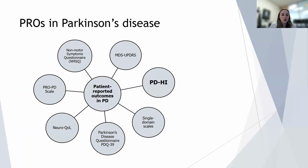Okay, so what I wanted to show is what's currently out there as far as patient-reported outcome measures in Parkinson's disease, and kind of talk about why the need for a new one. And so listed here are some of the most commonly used patient-reported outcomes that have been implemented historically in PD clinical trials. And each of them are really unique in the types of questions that they ask, how they're asked, and also the response options that they use.